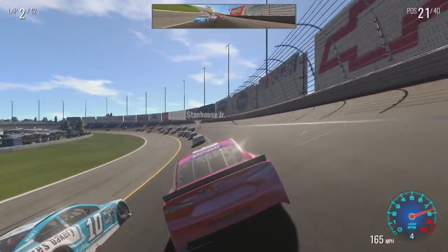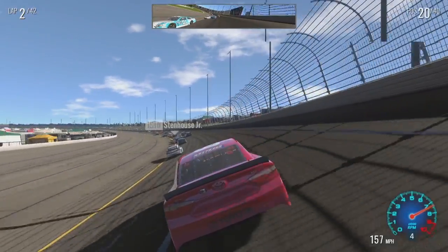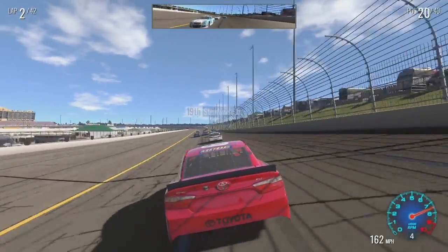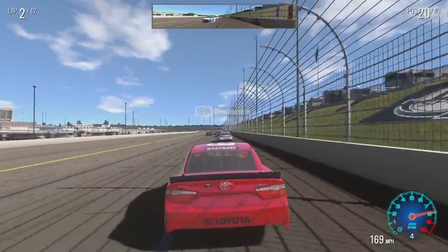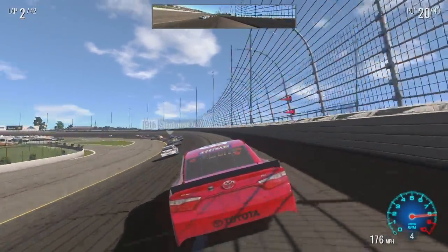I found that on normal physics, you can only go so fast. So basically once you get by the cars that are slower than you, you pretty much just ride, and I did that for quite some time, and we'll show you a little bit of that.